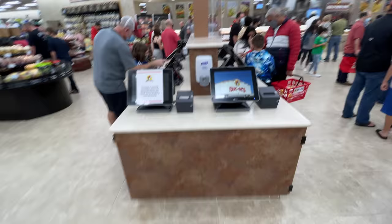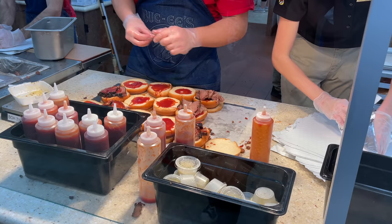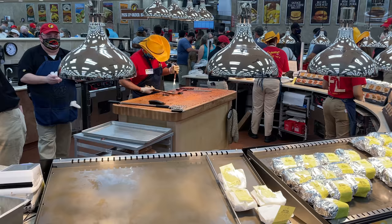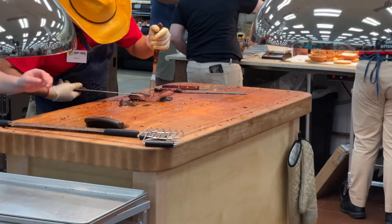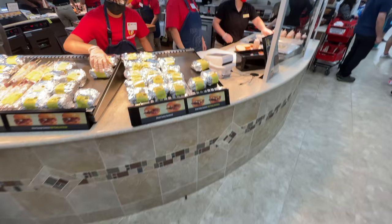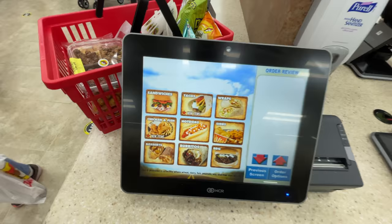You can order some food here. Texas barbecue. Who needs Four Rivers? Look at those brisket sandwiches. Oh my God. Look at these sandwiches. Brisket, Beaver chips, sliced turkey sandwich, sausage, sausage on a stick. So we can order some food here.